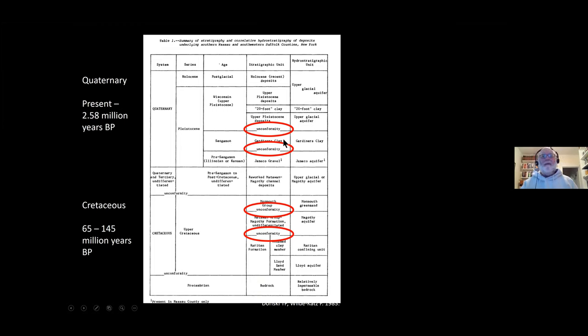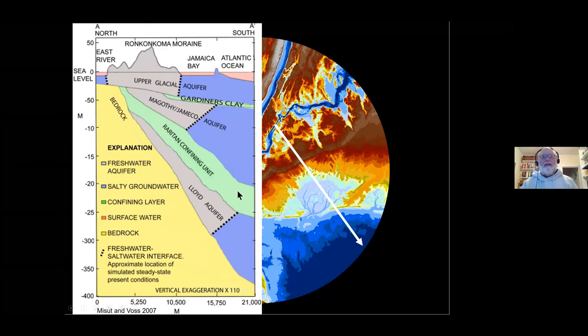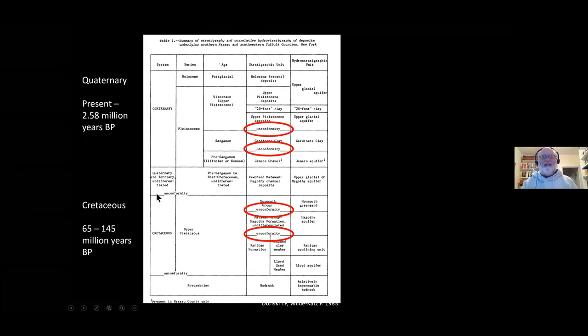It's maybe a million years old. The Jamaica gravel is a bit older than that. And then the other layers, the lower ones, this Raritan confining unit here is actually of Cretaceous age. And the Cretaceous is 65 to 145 million years ago. This is the time that we associate with the dinosaurs.